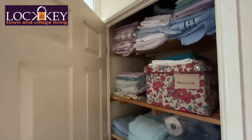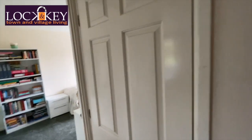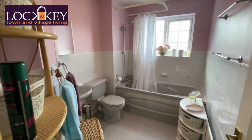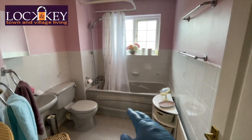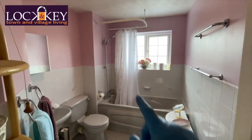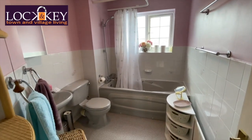Plenty of linen shelving, plenty of storage, and storage is important in any property. And this one is no different. Open up into a very clean and tidy bathroom. I think it's a bit dated, guys, so I think someone at some point will probably change the panel bath, the colour scheme a little bit, just to smarten it up and modernise it. Maybe put a shower in there. I know it's got a shower attachment, but that's something that I would definitely look at.